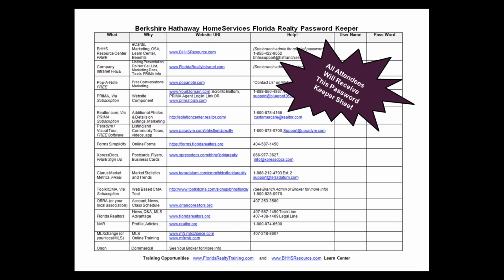We have a lot of passwords and a lot of tools, so that's why we created this password keeper Word document for you. I'll email this to you as well. This allows you to keep track of your usernames and passwords for all of our resources. It's in a Word document, so you can customize it and tailor it to you, and hopefully it'll be a good resource for you too.